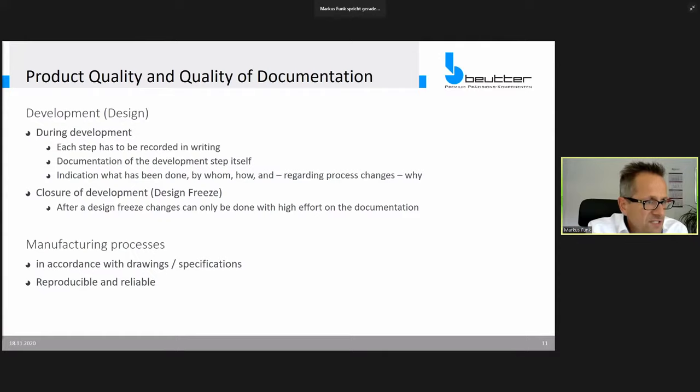And so that means they have to start very, very detailed documentation of every step in the development, which stops then sometimes in a design freeze when the development is more or less closed. At this time, all processes and also design have to be fixed, and change after that can only be done with high effort of additional documentation. So the design freeze is a very, very important step in that process.